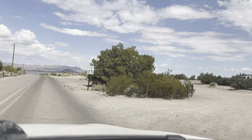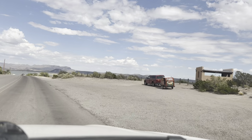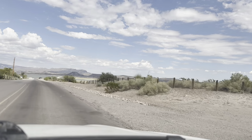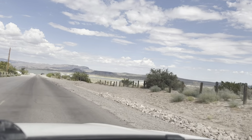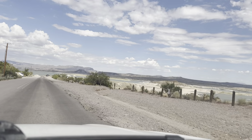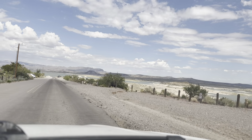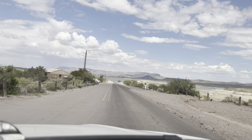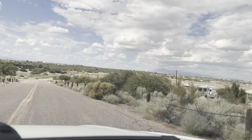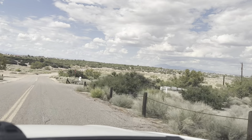Out there, the vacation area. I haven't gone down there before. We're going to go down there and just see what it is. Lower Ridge, Reservation area. We're going to go check it.